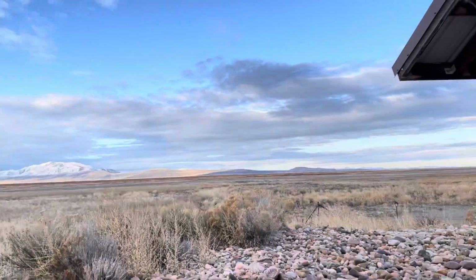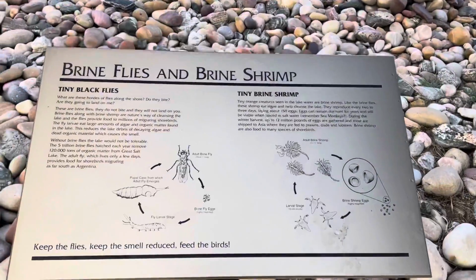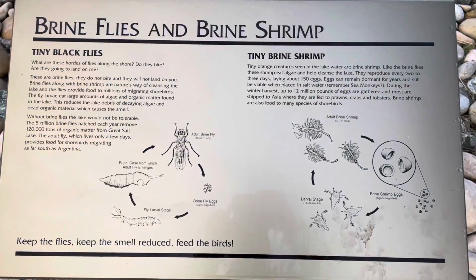There's a visitor center out on the island, some old historic buildings. There's buffalo all over the island. A rancher brought them out there many years ago, and they've left them there. There's huge mule deer, and there's antelope, a bunch of wildlife.